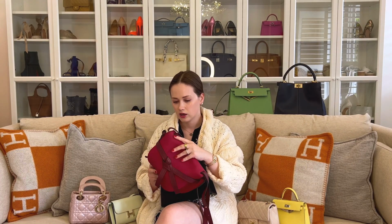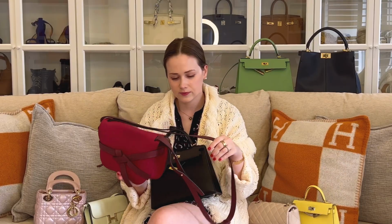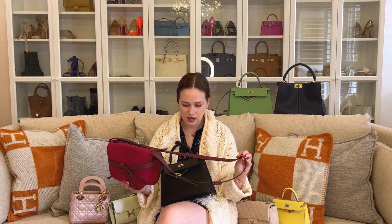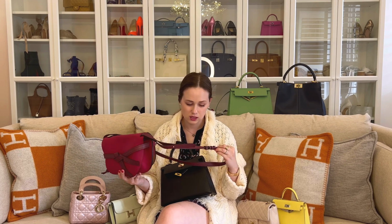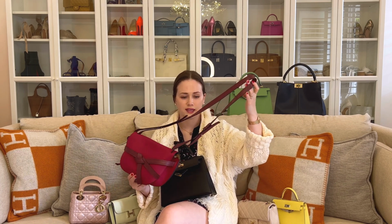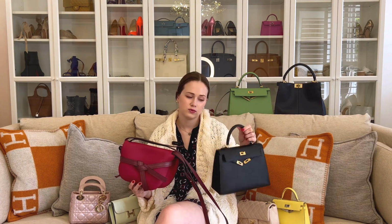This part that is like a Togo or Clemence leather, large grain calfskin, I believe. To me, it seems like very good quality. The strap though, it could definitely be softer. Hermes Swift is definitely softer and feels like higher quality leather than this. The pros of the Loewe Gate bag is that obviously, as we can see, an adjustable strap. With the Kelly, we only have one length, or you have to buy the straps.